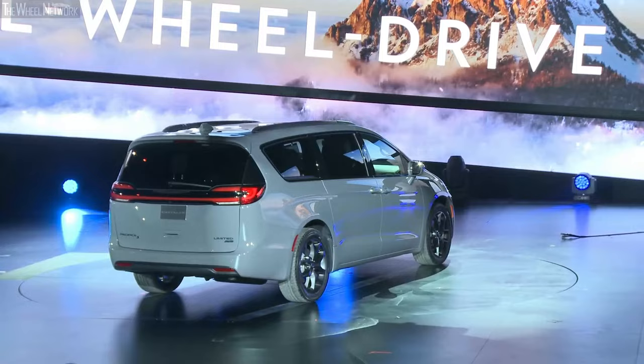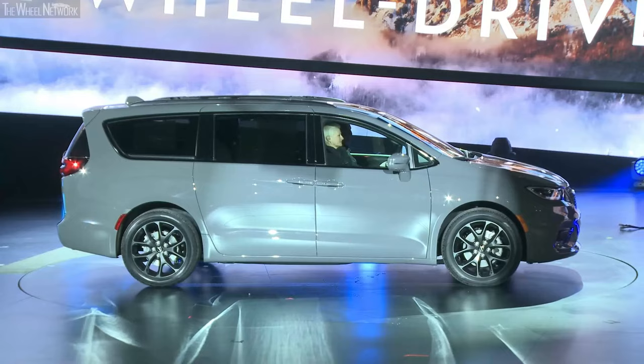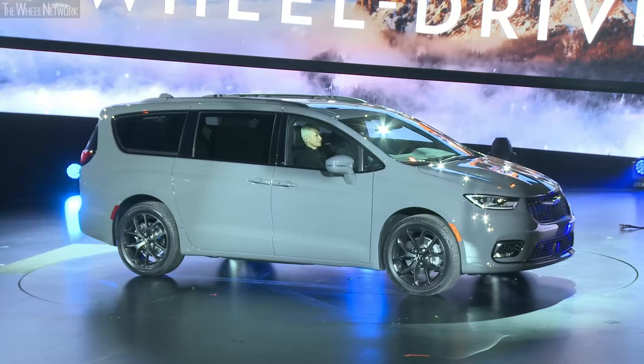This is the new all-wheel drive Chrysler Pacifica. And as excited as I am about this new drivetrain, I'm proud to have shared the stage with the Pacifica kids for this reveal. I think they did a great job. Like them, this new Pacifica is going to shake things up.